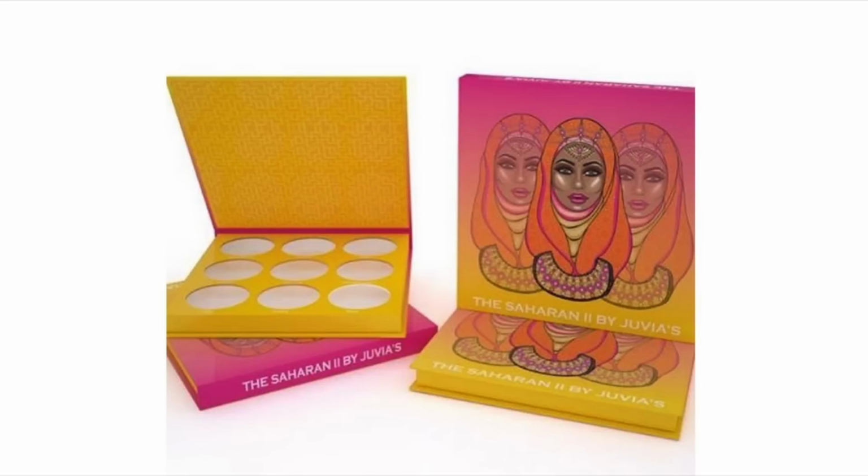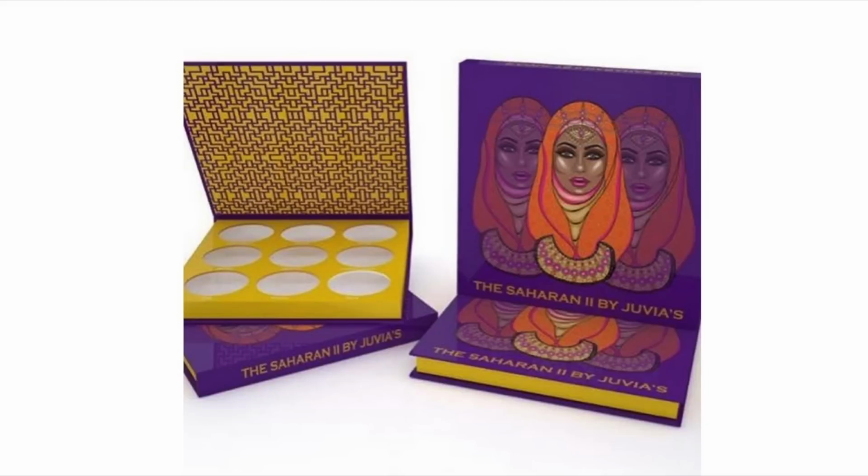All right, so this is the Juvia's Place sneak peek of the Saharan palette volume 2. All they're doing is sneak peeking packaging and getting people to express which one they would prefer on Instagram. So there's the purple one, and then there's the pink and yellow one. I like the pink and yellow one. I don't mind them both. I think they're both nice colour combos. I just like the gradient on the other one. Yeah, it's pretty. That is going to be coming sometime in the future.